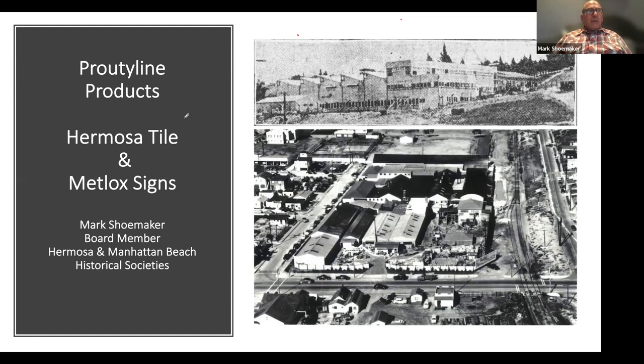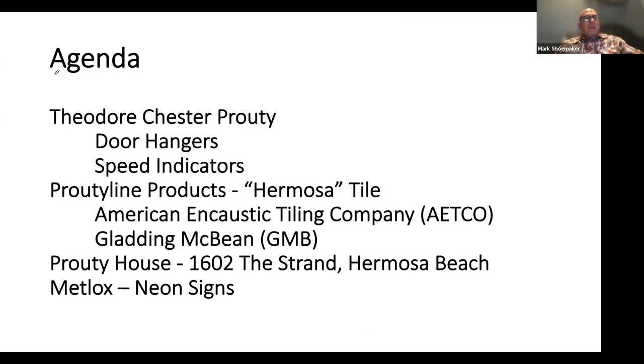Okay, so tonight I'm going to talk about Theodore Chester Prouty, his early patents and inventions, how he evolved into Proutyline products that made what we call Hermosa tile, what ended up happening with the Proutyline products tile company, and the house that they built on the Strand in Hermosa that still stands, and also how his family established Metlox in Manhattan Beach, where I'm going to cover the early origin of Metlox, which involves neon signs.